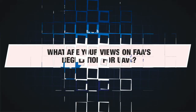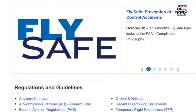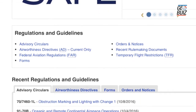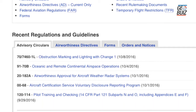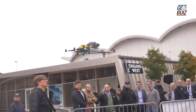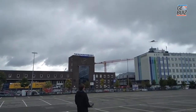I think the FAA is moving a lot faster now in recent history. The Part 107 rule is very well defined, but it is still about visual line of sight, which means that an operator has to see where the drone is. Over time, I think the rules will start to become more relaxed, where you can fly beyond where the operator can see, and start the journey towards full automation.